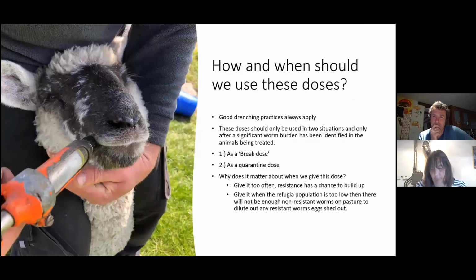Good drench practices always apply when using these doses, and there are really only two scenarios where we advocate using these doses: as a break dose and as a quarantine dose. We'll go through these in a little more detail in a second.